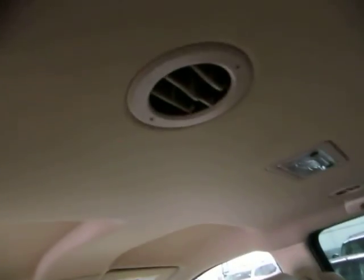You have also AC vents here for the middle row passengers, as well as map lights, and another set of map lights and AC vents for the rear row passengers. Let me give you a look at the headliner now so you can see it's in great shape. No cuts, no tears, no burn holes, no stains. Really, really nice condition.